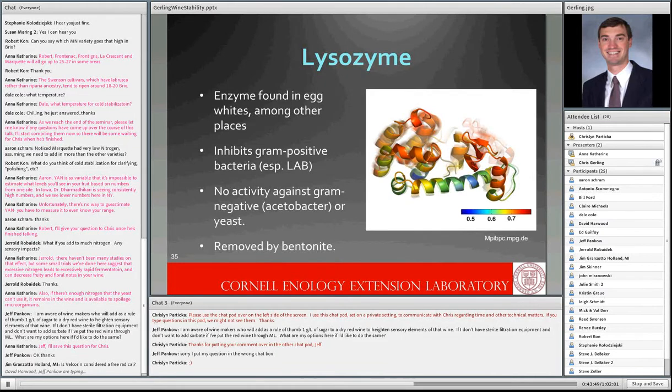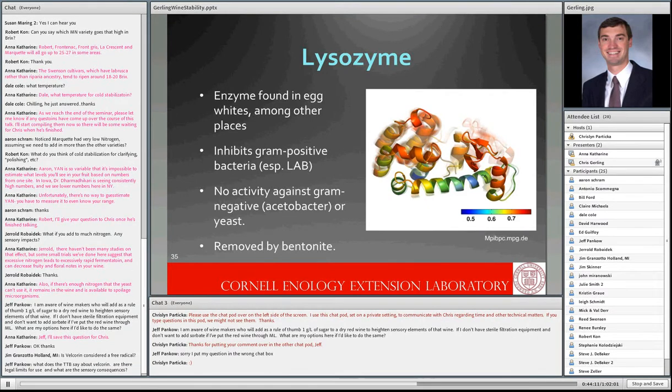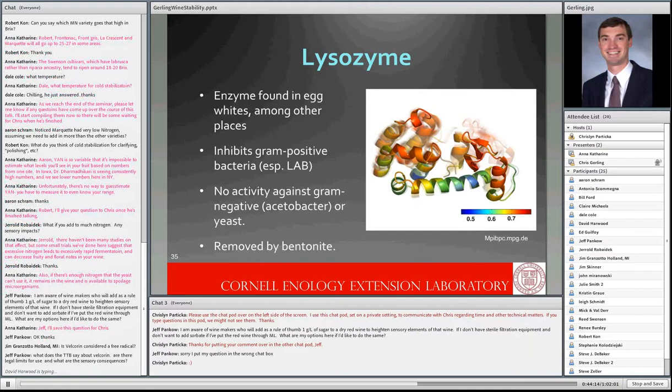Lysozyme is something that is good for bacteria, for lactic acid bacteria. It could be a good 1-2 punch with sorbate because you're going to get rid of the lactic acid bacteria, and then you can use the sorbate with a little more confidence. It comes from egg whites. I've seen that it's allowable for organic producers because it comes from egg whites. You probably want to make sure that the one you get does come from that. It has no activity against yeast though, or gram-negative bacteria. So acetobacter and other things like that are still going to be issues you have to consider. So lysozyme is a partial solution, not a full solution.